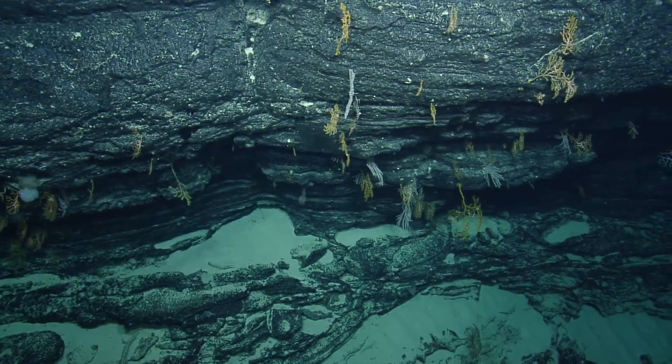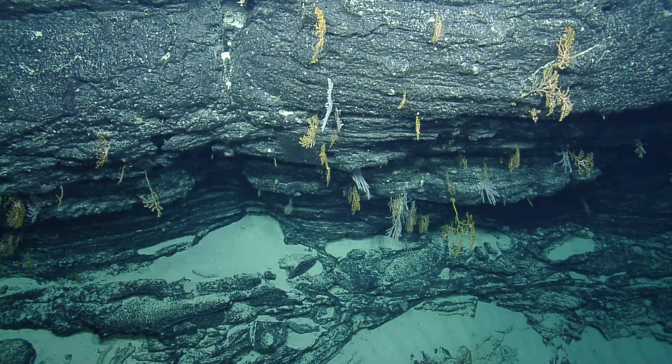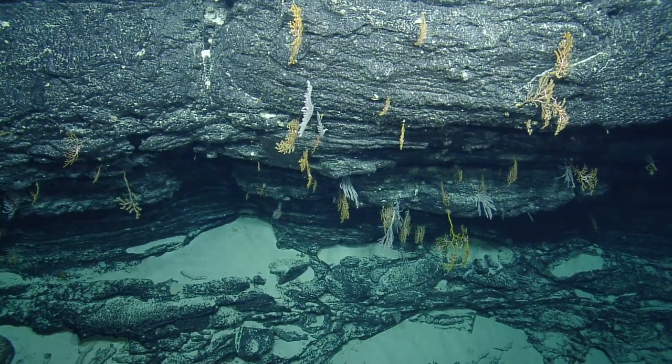So is this a seamount or a guyot? Because I thought we were diving on a seamount. I would generally say a guyot is a subcategory of seamount. Okay.